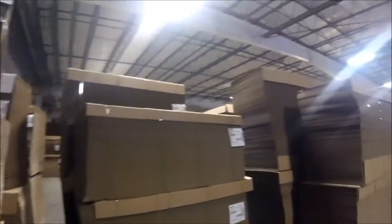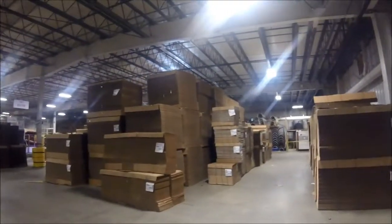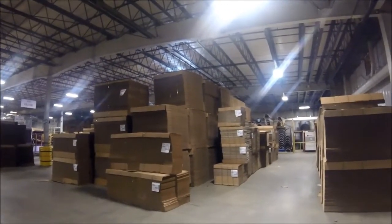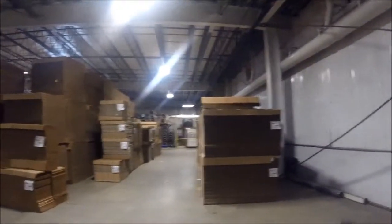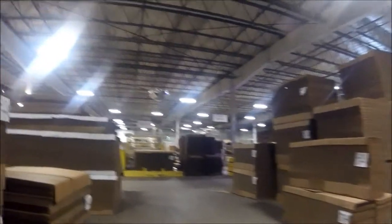So all these are what we call raw sheets that come in from Nucor and get stacked up, usually behind the machine or as close to the machine as possible, so that we can then get them onto the machine and run them as efficiently as we can.